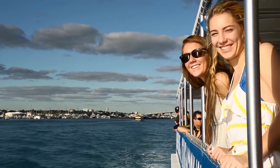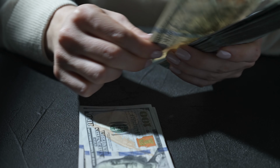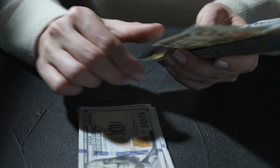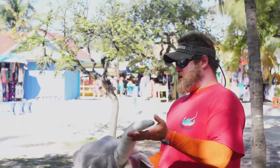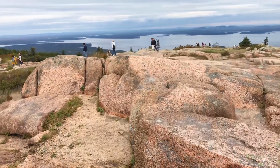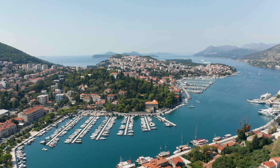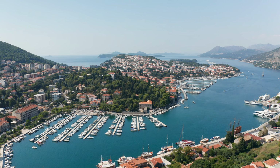Now, onto something really important. Budgeting. Excursions can get expensive fast if you're not careful. But with a little strategy, you can manage your budget effectively. I like to mix paid excursions with free or low-cost activities, like self-guided walking tours or exploring on my own. By doing this, you can save money while still enjoying everything the port has to offer.